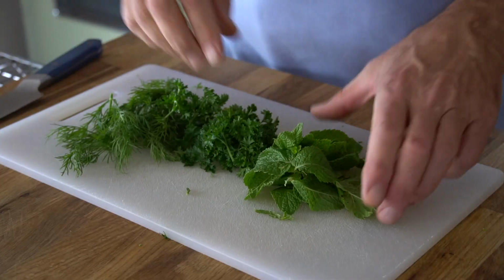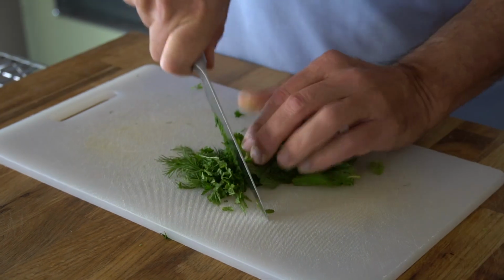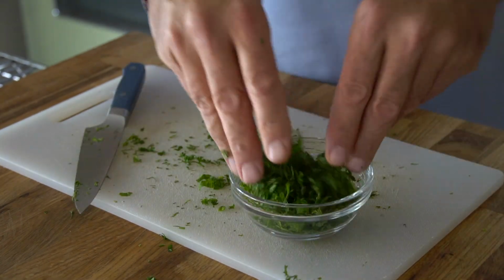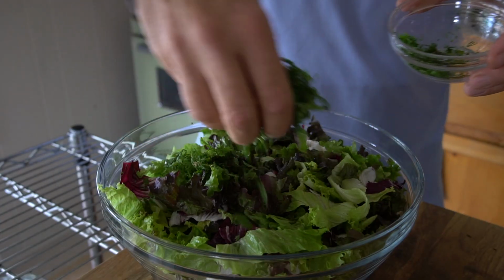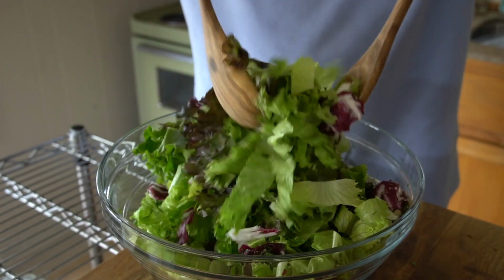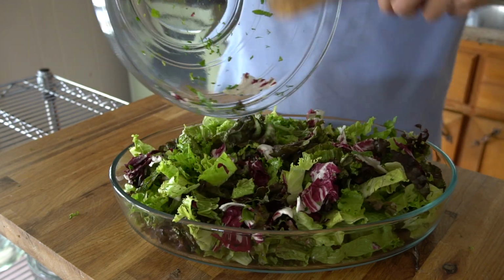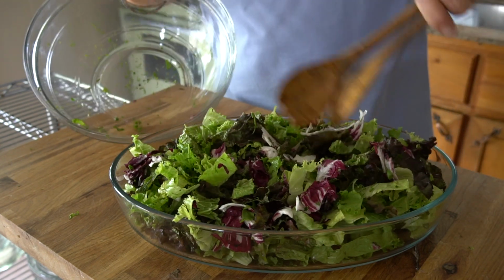Now those fresh herbs. Today I'm using fresh mint, parsley, and dill. Chop the herbs up, about ½ a cup's worth. Sprinkle the herbs onto the lettuces, toss to combine, and then transfer to a beautiful bowl or platter onto which we're going to be assembling the salad. So far, a pretty solid start to this salad, but back to those veggies.